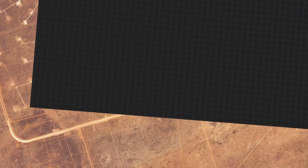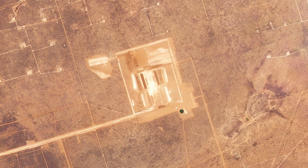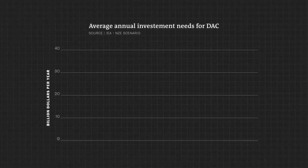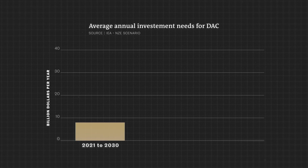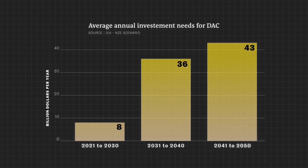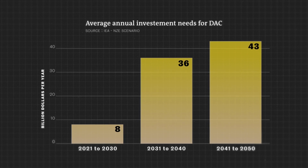It will not be clear if DAC is an appropriate response to climate change until it's developed. The IEA says that in this decade, $8 billion needs to be invested in development, and $36 billion in 2030, and $43 billion in 2040. But the main task is to reduce emissions.